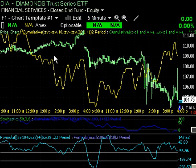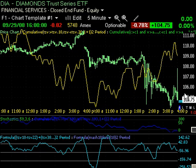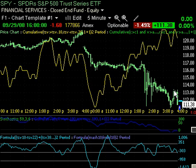We're going to look at the same thing on the diamonds, and we see again Friday's close in this area and this indicator making lower highs. So again, we have negative divergence, and over here, surprise surprise, we see what looks like positive divergence, which means the diamonds could be under accumulation here in this period from about 12 o'clock on, in anticipation possibly of a move higher. And here's the spiders, the SPY, which is the S&P 500.